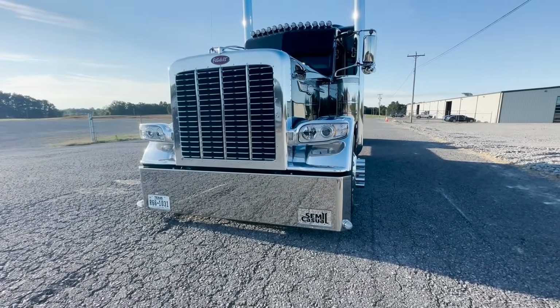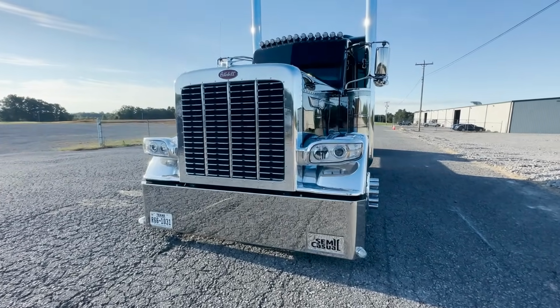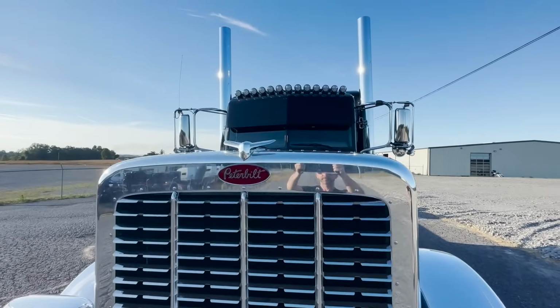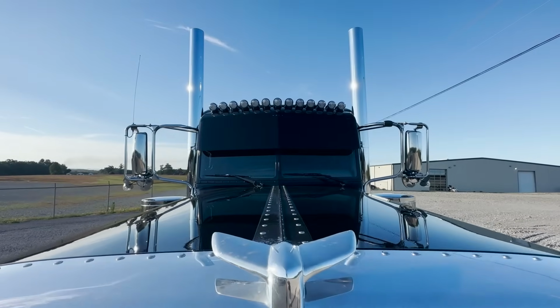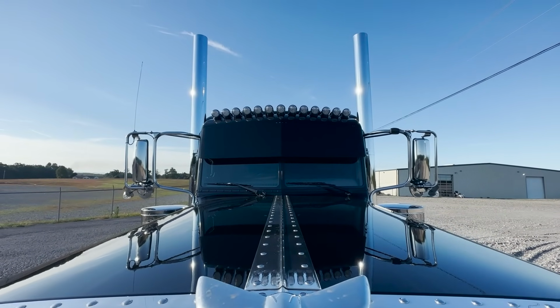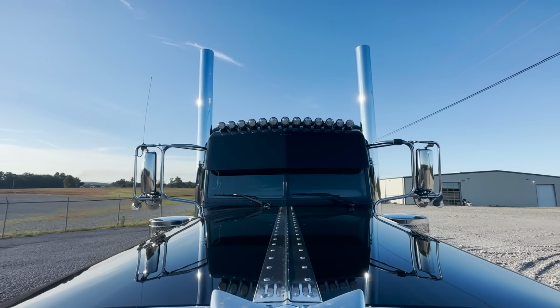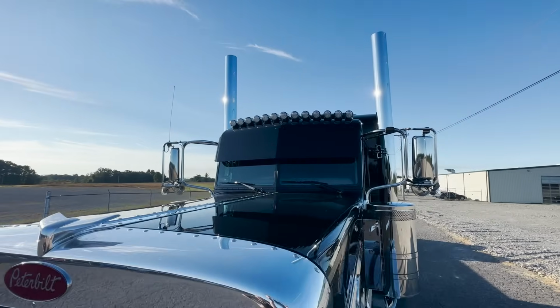two tag mounts. We swapped the headlights out to the Firewire LED headlights. And then the big 14-inch 12-gauge visor painted to match, 13 lights on the roof. I mean, that shot right there, that thing just looks super mean. It's a cool freaking truck.